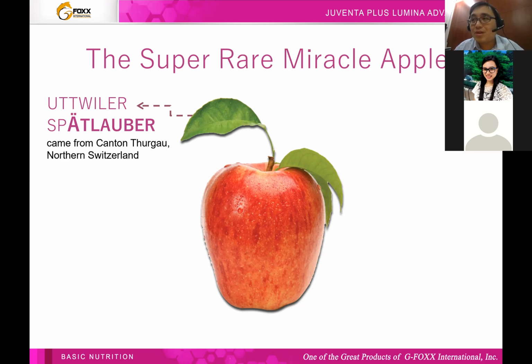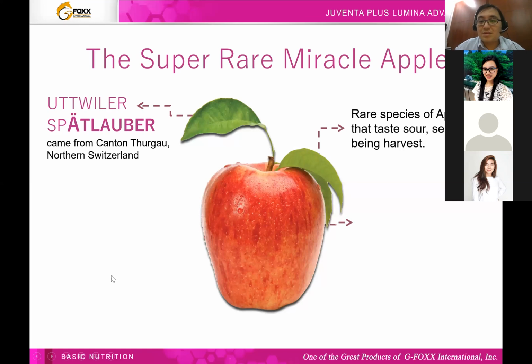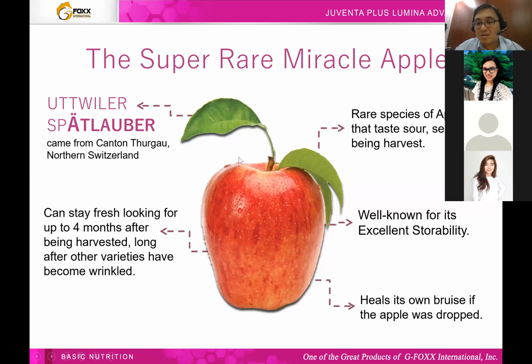Now they also noticed one miracle thing: if the apple falls down and has a bruise or a wound, the wound itself can be healed. The apple knows how to heal the wound. So even if you drop it and it has a bruise, after a few days the bruise actually heals. It was very unique and it created curiosity among the scientists. How can the apple have this miracle effect that lasts so long and, at the same time, have a healing power inside? That's where the study started, correct? So it lasts for 4 months and it actually heals.